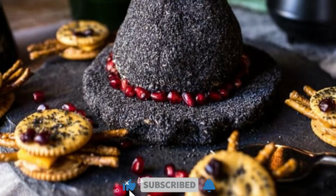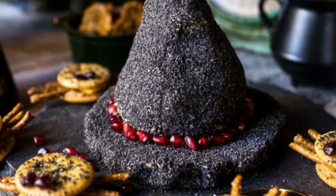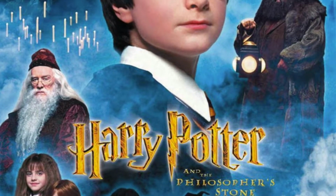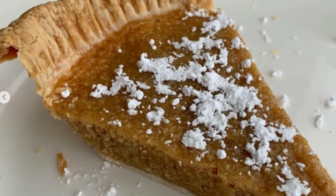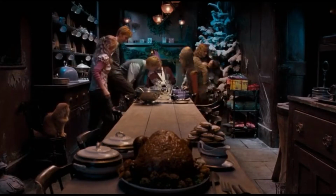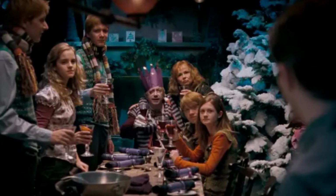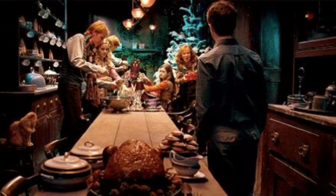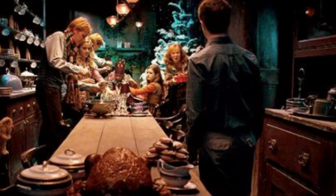Grab your portkey and let's salivate and take a look at some Harry Potter treats. In the first book, Harry Potter and the Philosopher's Stone, treacle tart dessert was first mentioned when he and the Weasleys were having a casual dinner. Once they were all stuffed and couldn't eat anymore, Harry Potter still found space in his stomach to take a bite out of this delectable dessert.